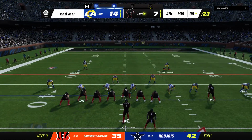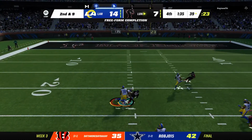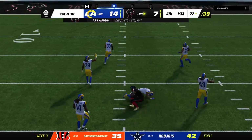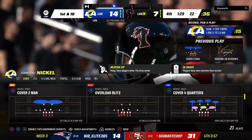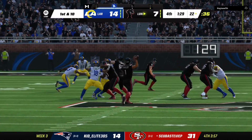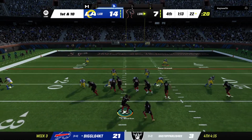They'll look to throw. Open man, he's got Jefferson across the formation. And this is going to be another first down as the tackle's going to be made at the Rams' 22-yard line. 17 yards on the pickup there, and the drive will continue.